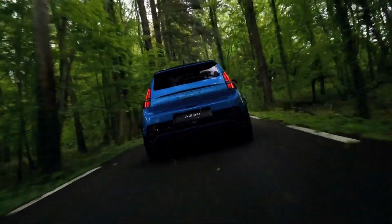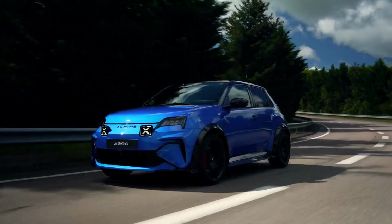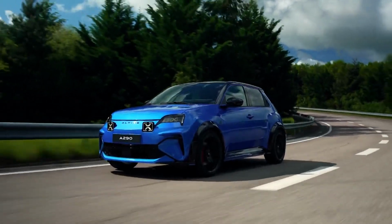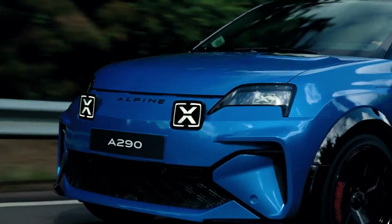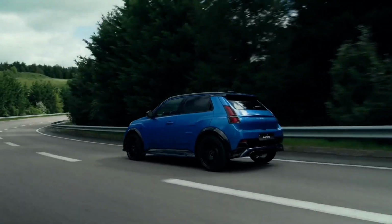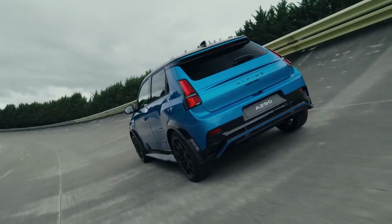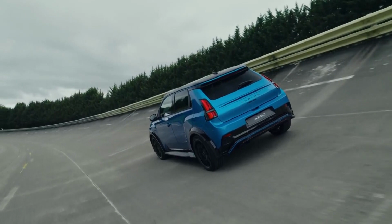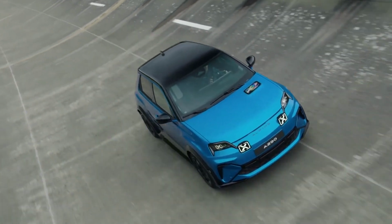Sadly, Renault's Group B rally car's descendant doesn't get whooshing turbos and leery driving attributes. But what it does get is 220 brake horsepower and 221 pound-foot of torque to the front wheels only in true hot hatch style. And that in an EV weighing less than 1.5 tonnes. Picture this then as the decent Golf GTI rival for the new age.